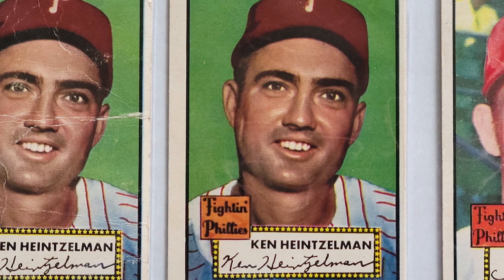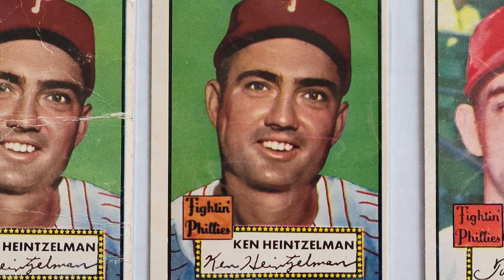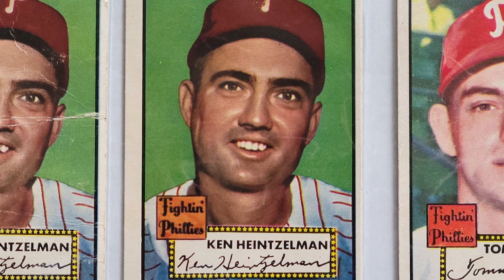1952 was his last year in the majors. This card has a current market value of about $150. Only 18 cards have been sold in the last year, and none above a grade 6.